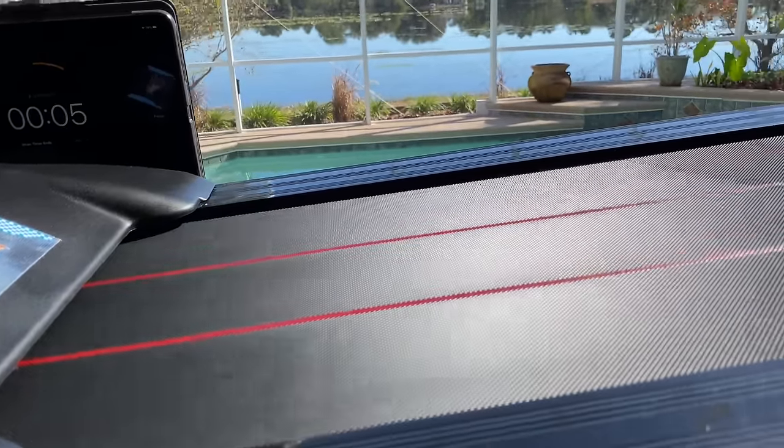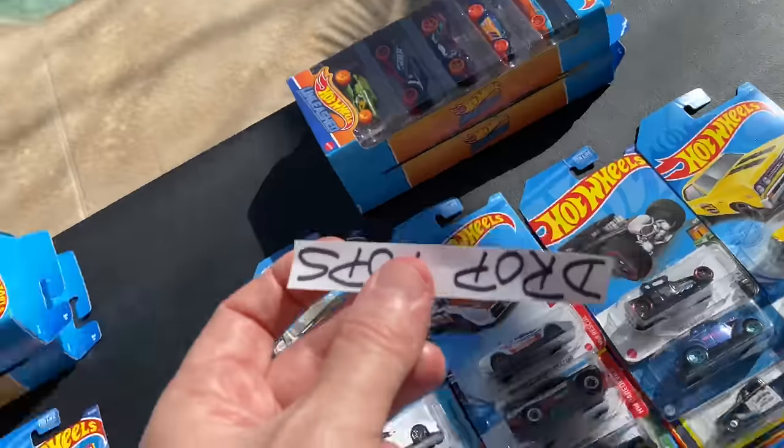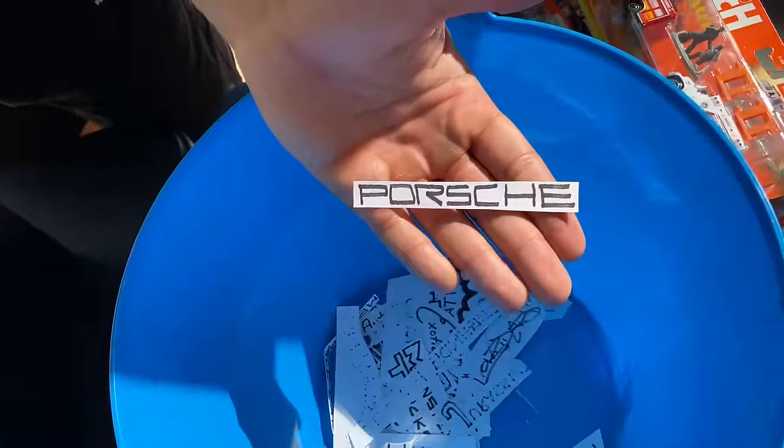Speed Blur for the win. That was a good race. Drop tops almost had it. All right, guys, we're getting a little better at this. Of course, I keep forgetting to do the checkered flag, but Porsche.